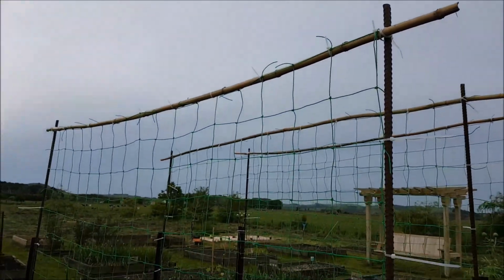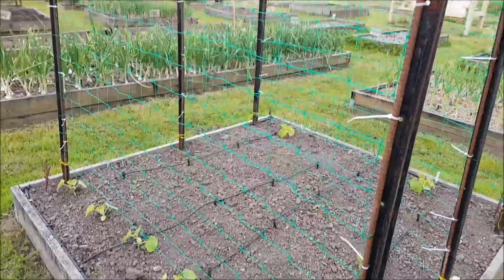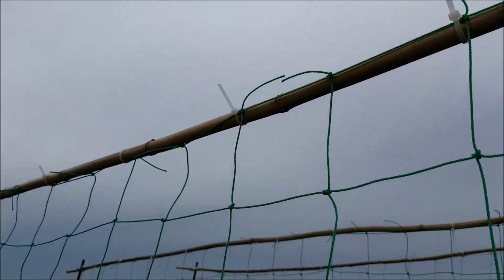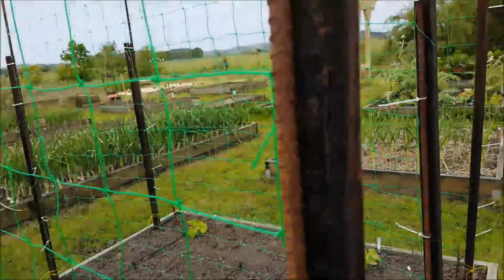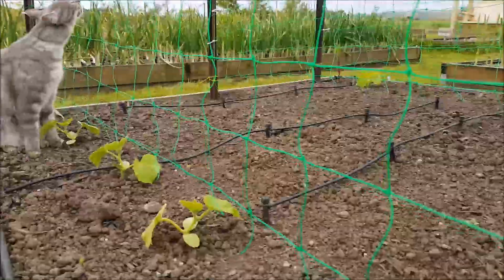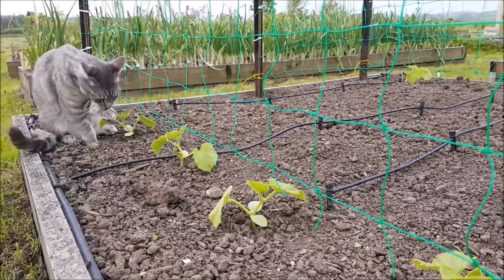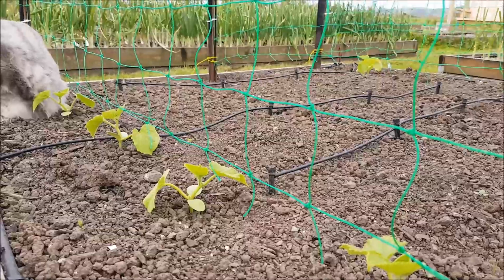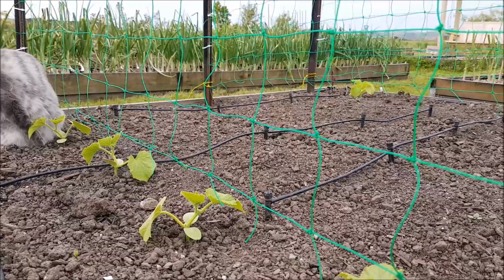So firstly, I can unequivocally say sheep fencing is for sheep. So I went back to the green netting, but what I did is I cable tied bamboo across the top. We've still got rebar here holding it together, cable ties, and then the waratahs for extra support. And so the gherkins, as displayed by my little sidekick, are going to clamber their way up there. So that was a failed effort, but we learned and we moved on.